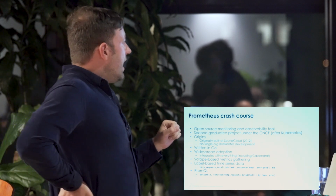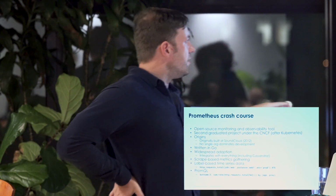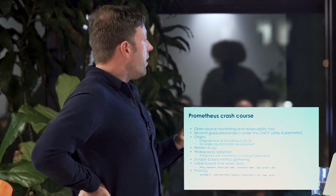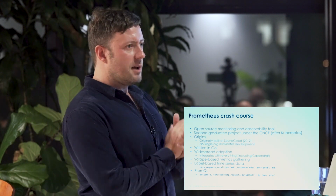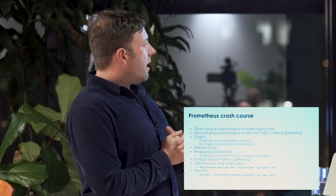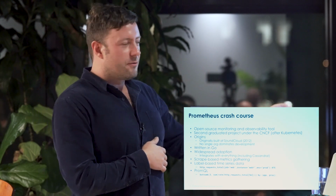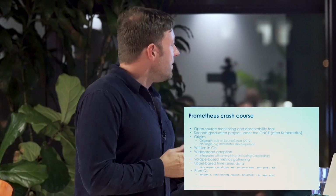So in terms of how the data actually works, it's this label-based time series data system. So you see http_requests_total, job equals web, instance equals web1, env equals prod. So it's this very key-value oriented way of specifying time series and choosing which time series you want. I'll talk a little bit later about the other paradigm of querying time series data, which is more hierarchical and I think objectively worse, but that's open to interpretation as well.